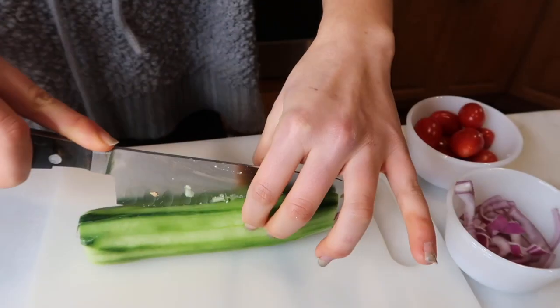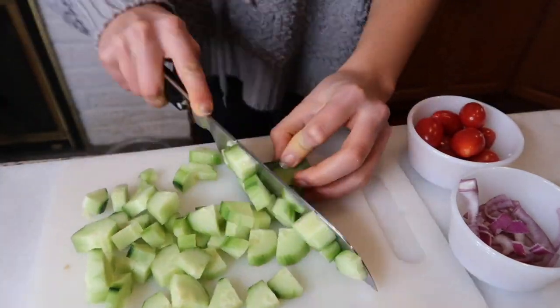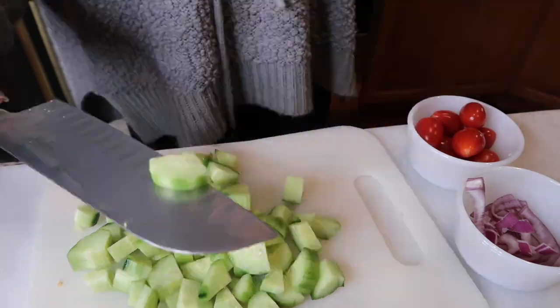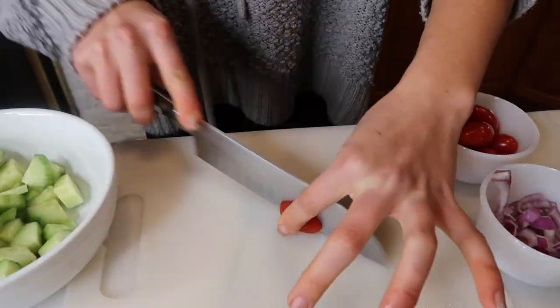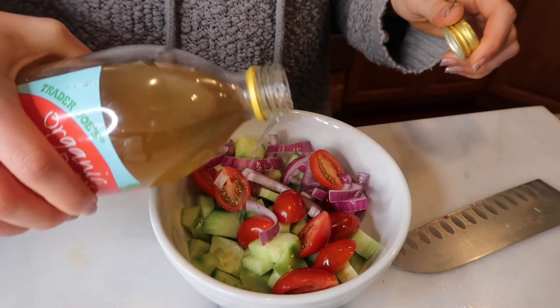Okay, I've stuffed my pepper, but the last thing I'm gonna add to my lunch is a cucumber and red onion salad with apple cider vinegar. So I'm gonna show you how I cut that up. Here's the tomato salad. It just has cucumbers, tomatoes, red onions, a little bit of apple cider vinegar, and a little salt and pepper. I'm gonna spoon a little bit of this onto my plate next to my chicken salad. Okay, here's my lunch.